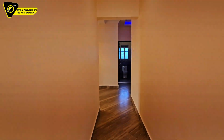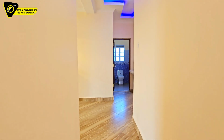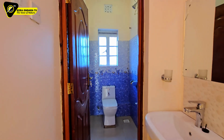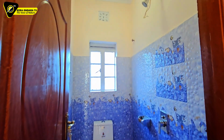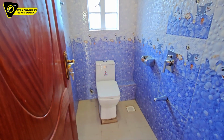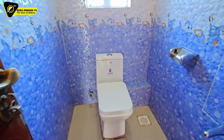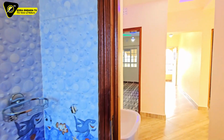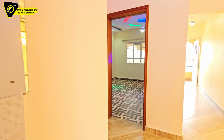So now, straight ahead like this is a guest bathroom. Remember, we have one bedroom up here, which is non-ensuite. So the residents of that one will be using this guest bathroom. Good. And then that way we have 2 doors here.